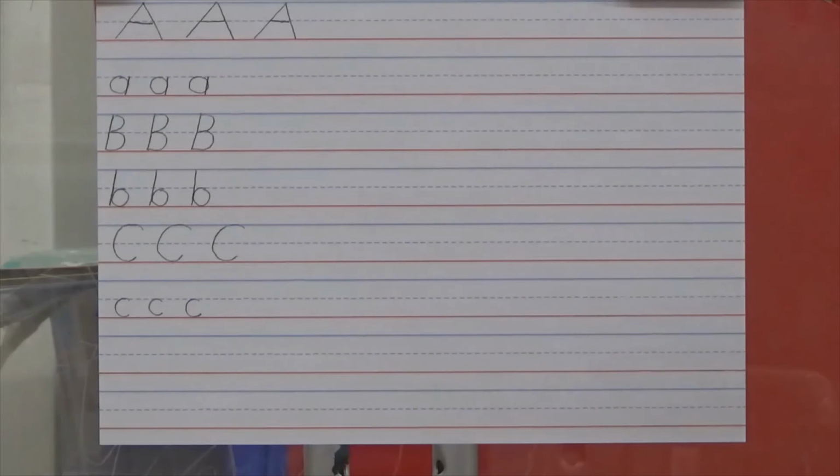Now I know this is not silly writing, but I'm just showing you how to write the letters, and then I'm going to show you where you can write. So bear with me, we only got two more to go.